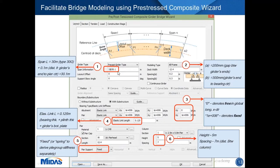and we input the span information as two numbers of 30.1 meters span. Now why did we add 100 mm to the 30 meters? Because this is to define the distance from the girder end face to the pier center line, which is equal to 30 plus 0.1 meters, 30.1 meters. Next we define the deck width, 12.4 meters, you can see. Spacing A and spacing B. Now what is spacing A? Spacing A is the gap between the girders on top of the piers, which is 200 mm in our case. Spacing B is the girder end face to the bearing center line. In this case, it's 300 mm.